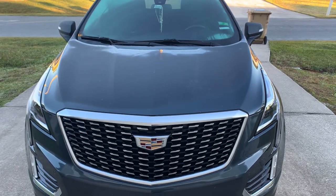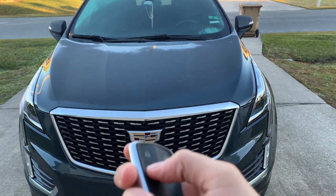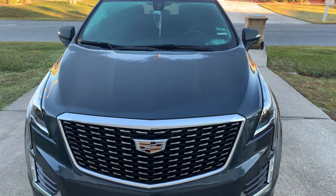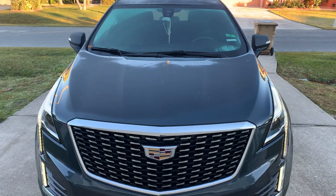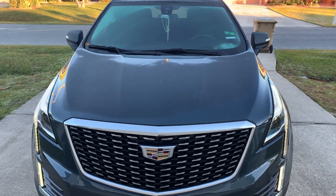This Cadillac XT5 comes with remote start. All I have to do is press the lock button and hold down the button. As you can see, the Cadillac XT5 does have remote start.